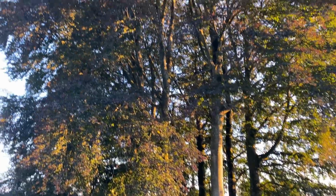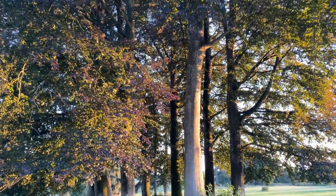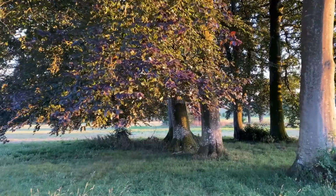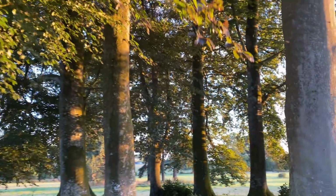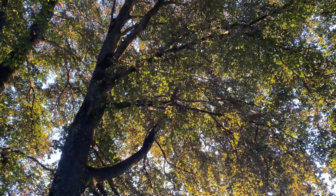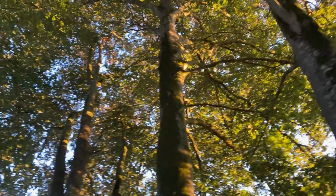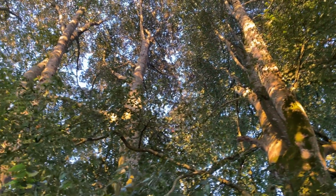Actually, while I'm here, I want to show you something quite interesting about this tree. On camera it doesn't look like it, but from the outside, the leaves look almost black, like a really dark purple-black colour. But from the inside, in the fairy circle, you can see they're actually green. When the light shines through them they turn green, but from the outside they look black, which is bizarre. I don't know how it works. It's absolutely magical, especially this time of night when the sun's just shining through the leaves. It's beautiful.